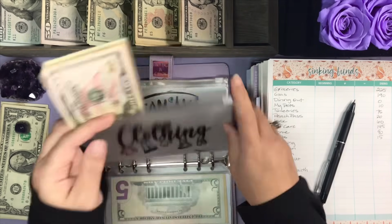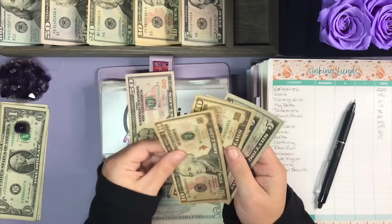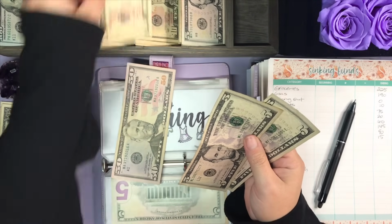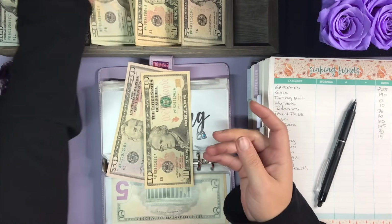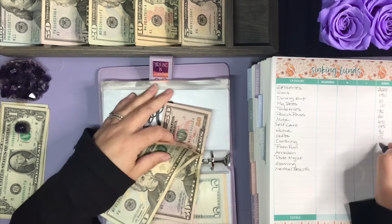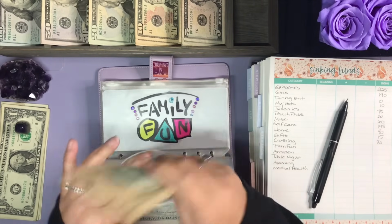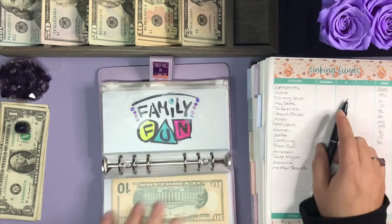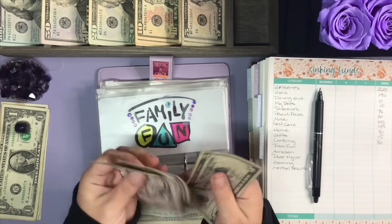Clothing, we have 50, 60, 75, 80. So we have 80 in here. Let's exchange both of these 10s, honestly. 50, 60, 70, 80. So $80 in clothing, which is nice. Can't wait to see some of these envelopes hit that $100 mark, which should be this upcoming month if we don't spend anything. Family fun, we have 5, 10, 15, 20 in there.